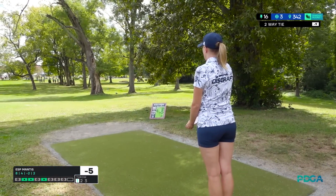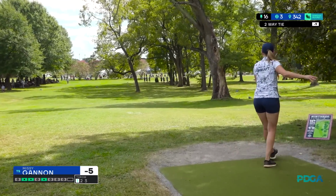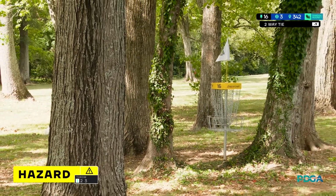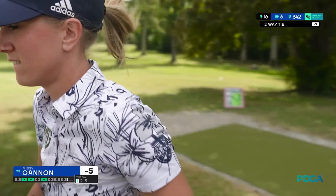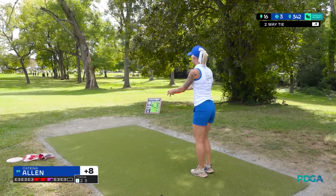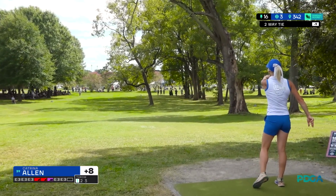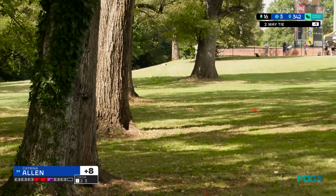I like the flip up that kind of pushes the right side, kind of like what Missy's doing here. It does get a little bit narrow over there, but it's so easy to hyzer out and find that left side hazard. Hazard line, if that's a thing. I can't remember if it's been hazard or OB on the right side. I feel like the right maybe. I think it's always been hazard, yeah.